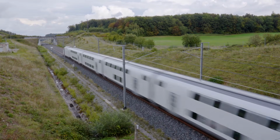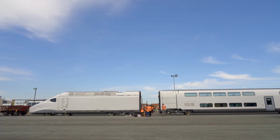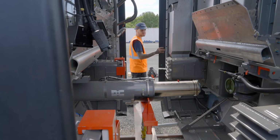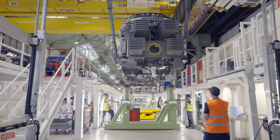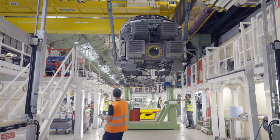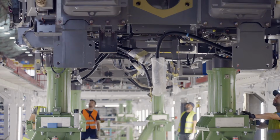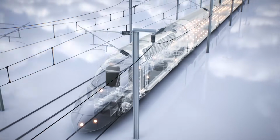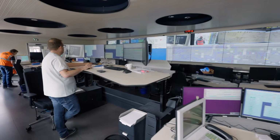Not only can they carry more passengers, they're also more adaptable, unlike the old TGVs, which couldn't be modified at all. The M stands for modular. A first-class car can be transformed into a second-class car and vice versa. The M might also stand for maintenance, made simpler and more accurate with the help of hundreds of sensors connected to artificial intelligence. There are sensors all over the train.